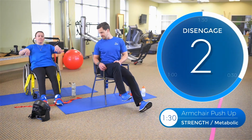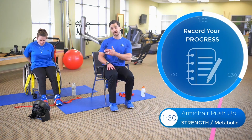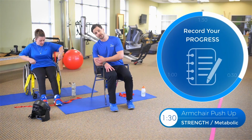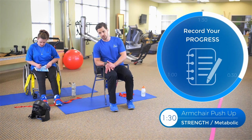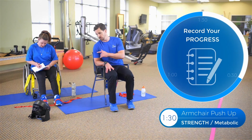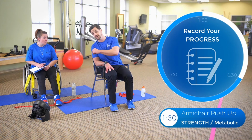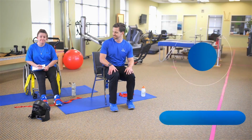Excellent. Yes, ma'am. Go ahead and make sure we're grabbing that progress journal. We're going to write down where we found the disengagement. Notice Miss Elizabeth found the disengagement before the 60 seconds. That is perfectly okay. Her goal next time in regards to her progress is okay, not plus or minus. And go ahead and make a note, Miss Elizabeth, that you want to try to make sure you pass that 48 seconds that you did last time. The most important thing is to give your best effort with proper form.